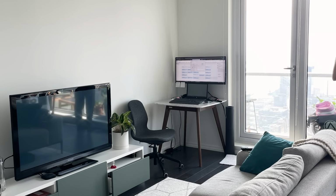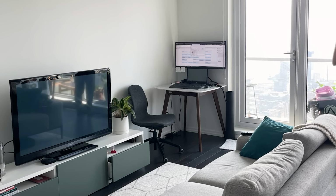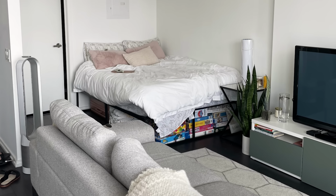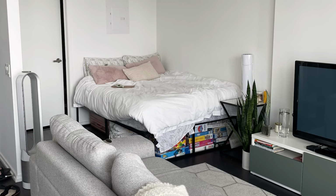In any other circumstance, this would be like an easy peasy makeover. Quick fixes all around. But there's a catch. We cannot paint or put any holes in the wall, not one. I know that Olivia's studio is probably so relatable to so many of you watching, and now more than ever, we are living in our spaces, we're sleeping, we're eating in them, we're working in them, we're doing literally everything in these tiny spaces.